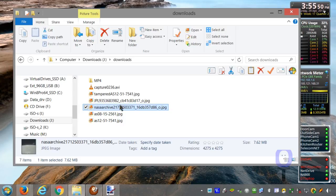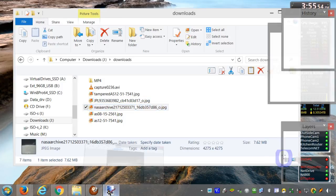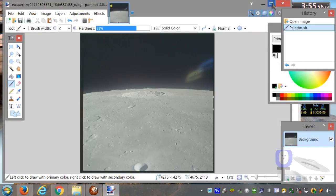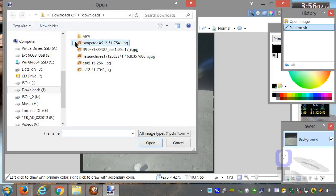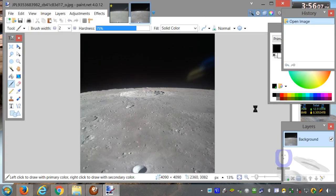And that's right, we'll have a look at the other image there too. I'll just open that one up. JPL one. Looks identical, doesn't it? But this one's actually half the megabytes. The first one was 7 megabytes, this one's only 3.